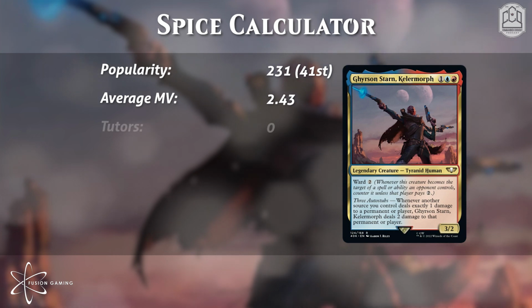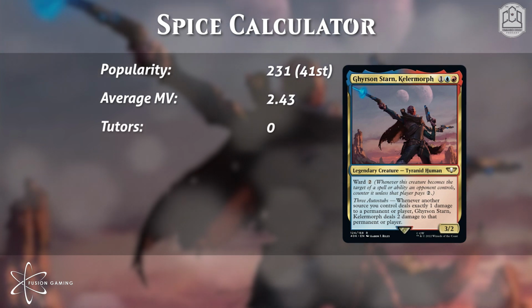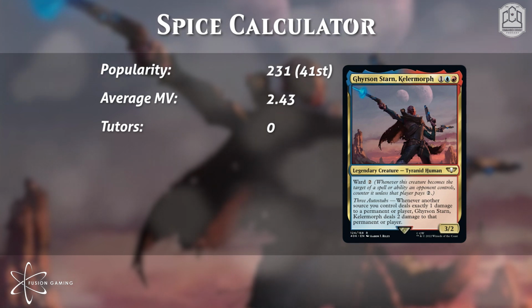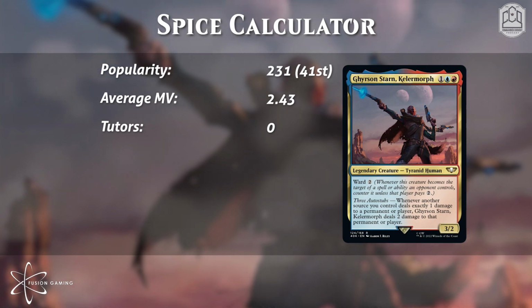Though you could put the Imperial Recruiter in and find any creature in the deck. Or you could put the Gamble in to find your anger. Yeah, also good.